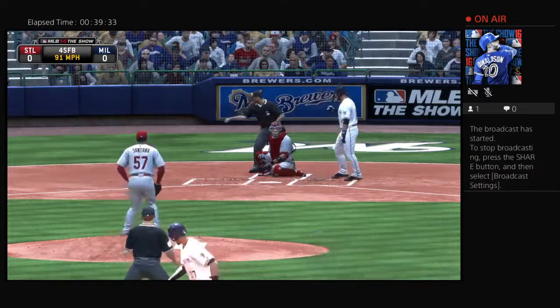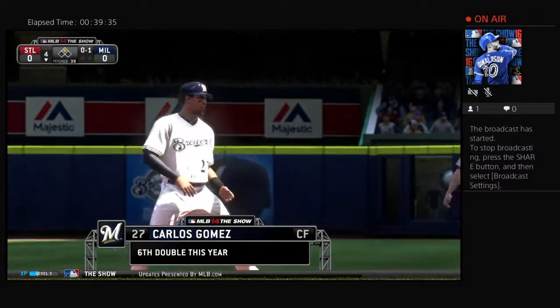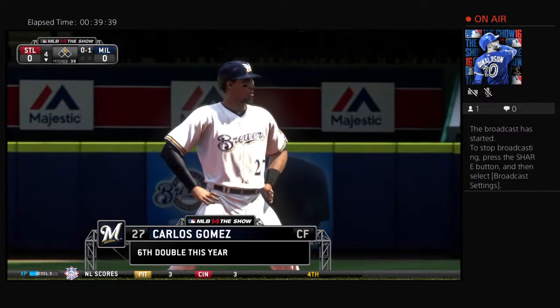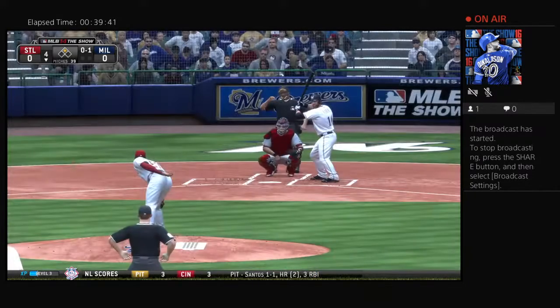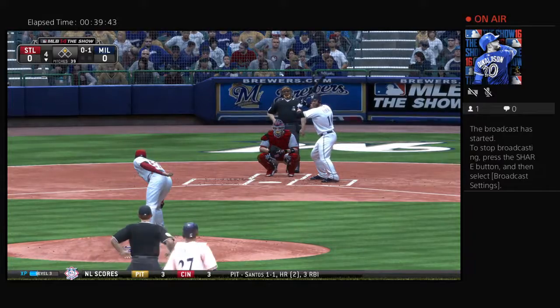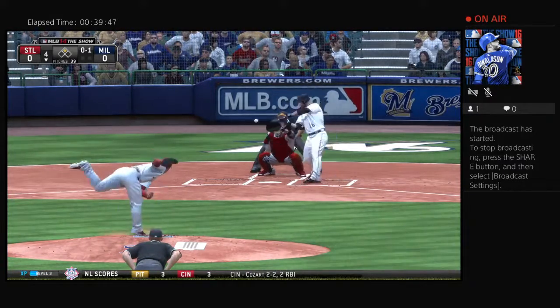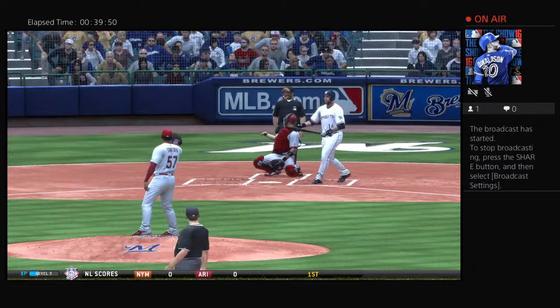Called strike at the letters, 0-1. Well, for Gomez, he picks up his 6th double so far on the year. Go, Brewers. Here we go. Fouled back.